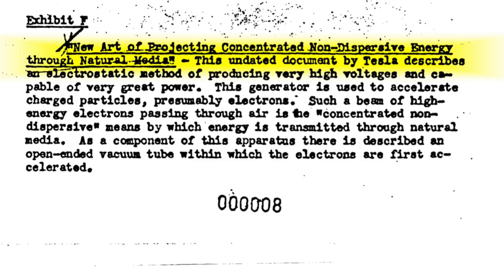This updated document by Tesla describes an electrostatic method of producing very high voltages and capable of very great power. This generator is used to accelerate charged particles, presumably electrons. Such a beam of high energy electrons passing through the air is the concentrated non-dispersive means by which energy is transmitted through natural media. As a component of this apparatus, there is described an open-ended vacuum tube within which the electrons are first accelerated.